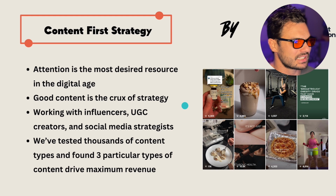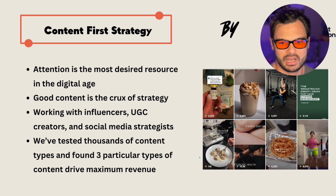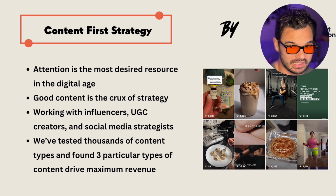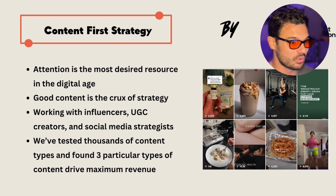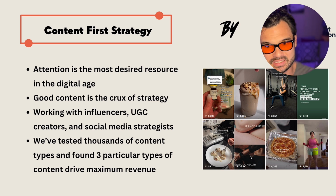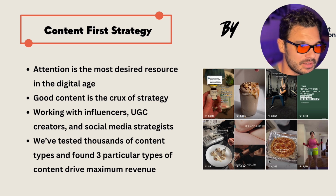Good content is going to be the crux of this strategy. And we've tested thousands of content types, thousands. I mean, we're seeing data at scale, so we know what works. And what we found is actually pretty surprising. There's only 3 particular types of content that drive maximum revenue for you. So you can see one of our clients here, 15,000 views to a piece of content that was specifically created for this purpose, one of these 3 particular types of content.